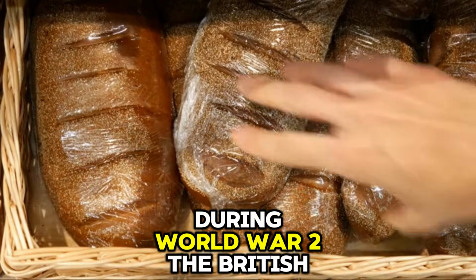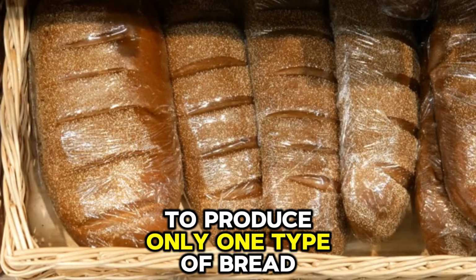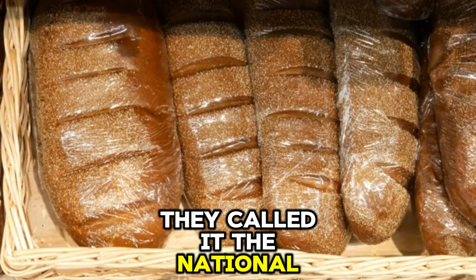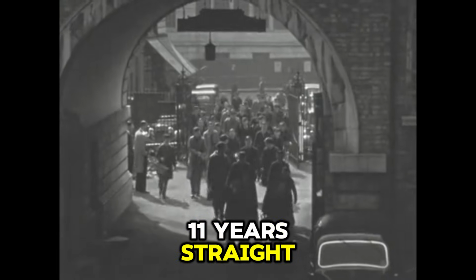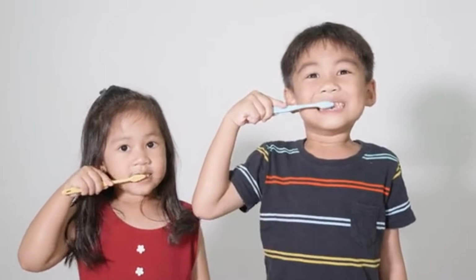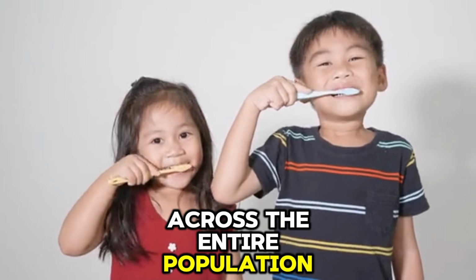During World War II, the British government forced every baker in the country to produce only one type of bread. They called it the National Loaf. Citizens complained about the color and taste for 11 years straight. Yet dental health improved. Childhood nutrition markers went up, and anemia rates dropped across the entire population.